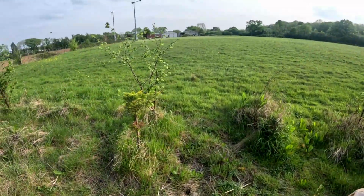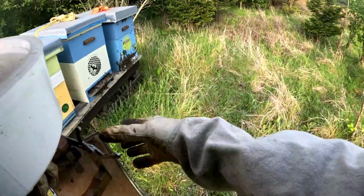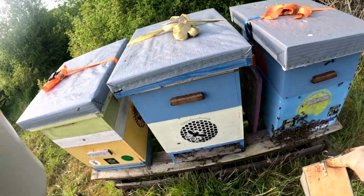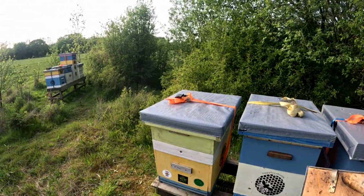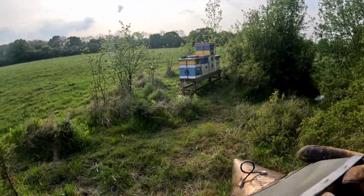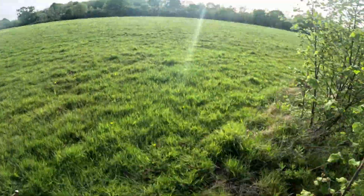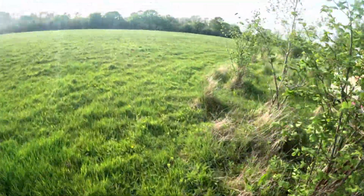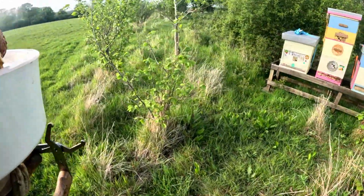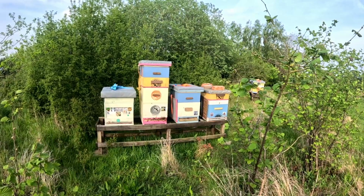So wow, they're doing mad. They're doing really good. Needs a super. 1, 2, 3, 4, 5 supers. I need 5 supers, little bee in my face. But look at that, that is mad. That's a mad stack going on there. Anyone who thinks that's favouritism, look, he's going loony.